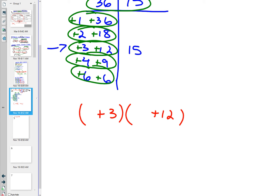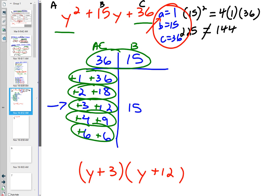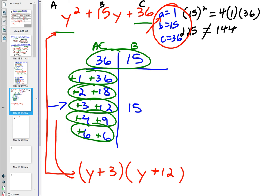Because A was just 1, at the beginning you just put the variables in here. So what does this mean? This here is the same expression as that up there. The only difference is at the top, we were given it in simplest form. At the bottom, it's in factored form. But now what are we supposed to do? Are we supposed to FOIL that? Well, no, because if you FOIL this, we're going to end up back where we started. We're just going backwards. Now the question has become the answer.